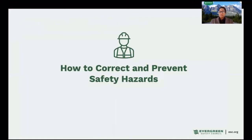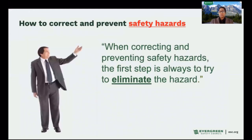Okay, so now that we know what to look for, we found our safety hazards. Now we want to correct them and correct them in such a way that prevents them from occurring again. So when correcting and preventing safety hazards, the first step is to always try to eliminate the hazard. So to completely remove the hazard from the work area or the workplace so that it doesn't exist anymore.